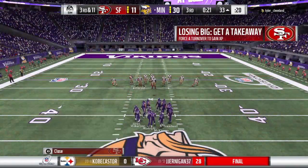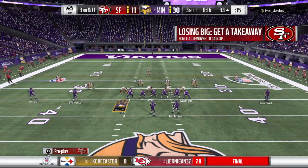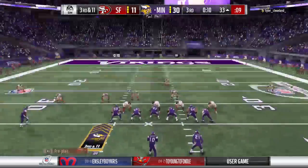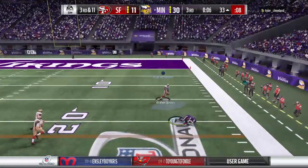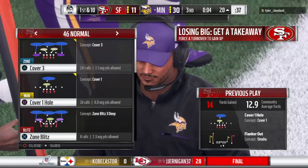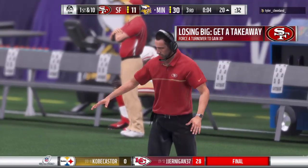The Vikings on third down, 2 for 5 to this point. This is 3rd and 11. Throwing now is Garoppolo. It's caught by Treadwell. And he'll be out of bounds, able to take this one down to the 20-yard line. They give him 14 yards that time and a fresh set of downs.